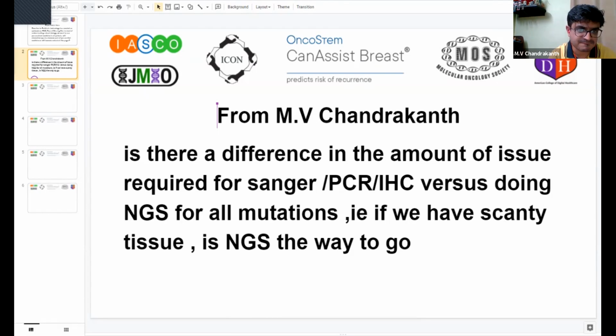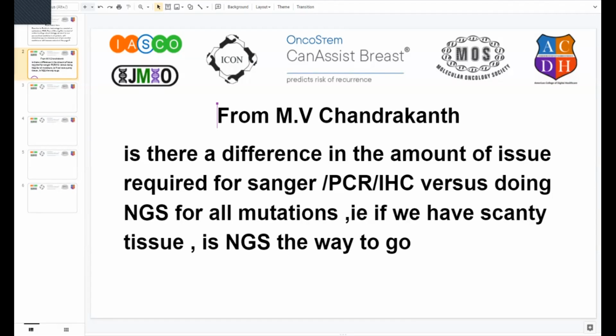Tissue required for Sanger, PCR, versus doing NGS, yes, definitely. The amount of tissue required is not actually based on the amount of tissue, but on the amount of tumor cell content in the tissue. So for Sanger sequencing, since it has a very low sensitivity, the tumor content has to be at least 20%. But if you're doing real-time PCR for a single gene, like EGFR testing, the amount of tissue required is very less, because it can be done on 10% tumor content as well. But for NGS, it requires between 20 to 30%. So yes, the amount of tumor content varies with the different platforms.